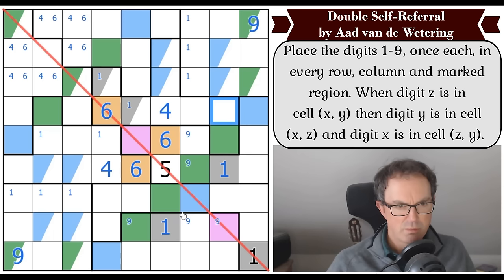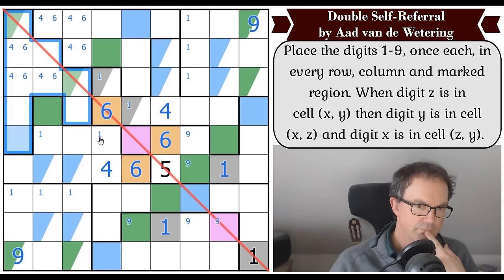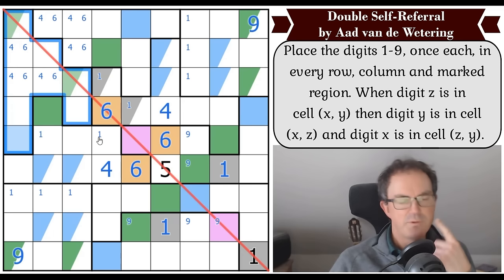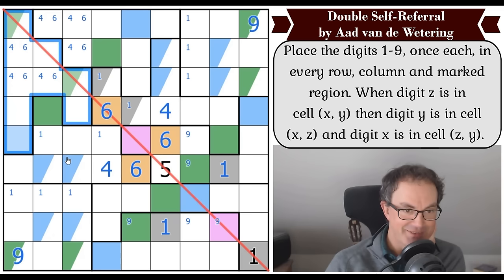Maybe I'm just going to think instead about where 9 is in this box. Oh no, because I don't know whether 9's on the diagonal or not. This is very confusing. This is very confusing indeed. Can I do anything with this at all? I'm beginning to think not. Oh dear. If... That's weird. Okay, let's try something crazy.